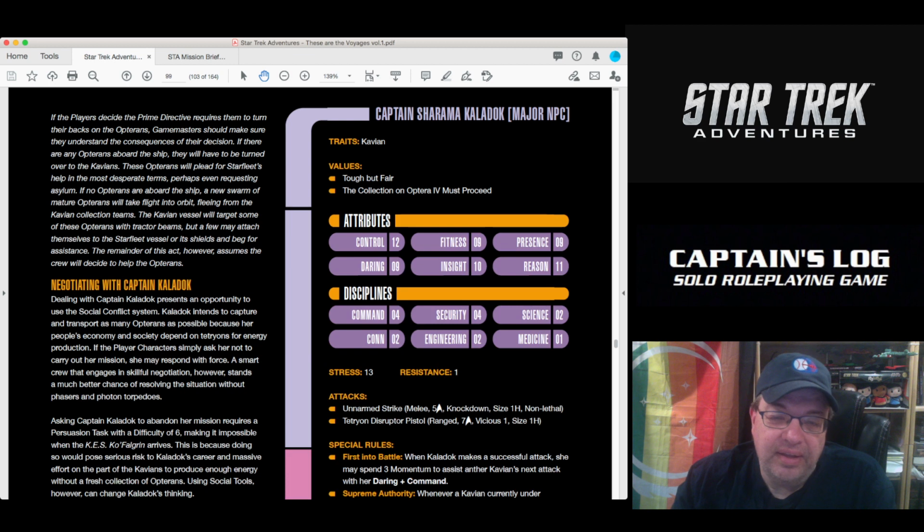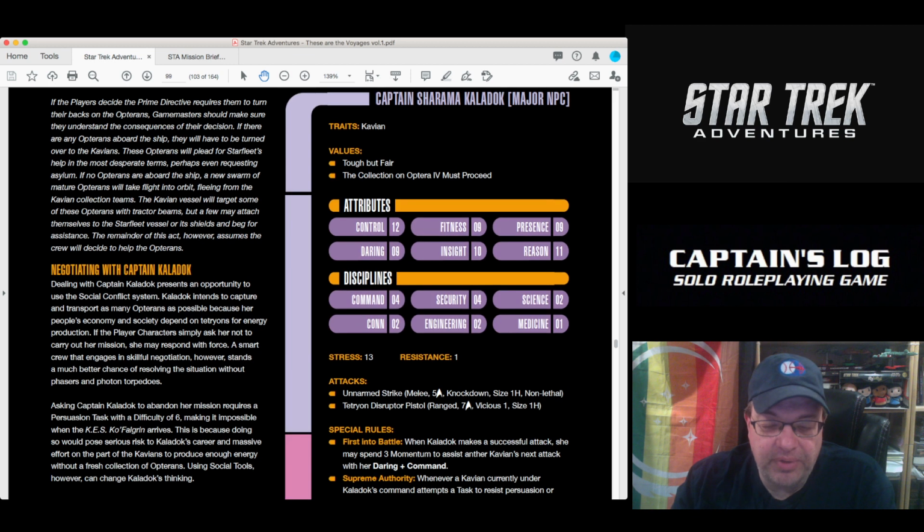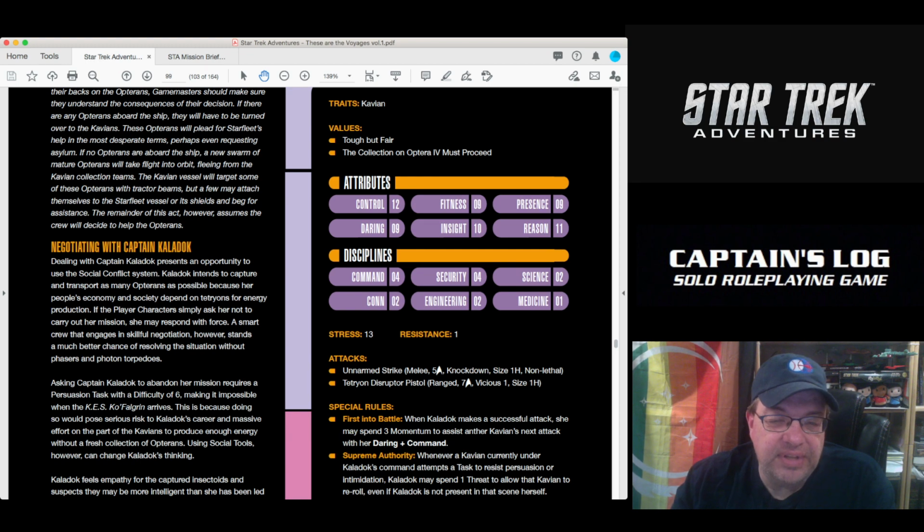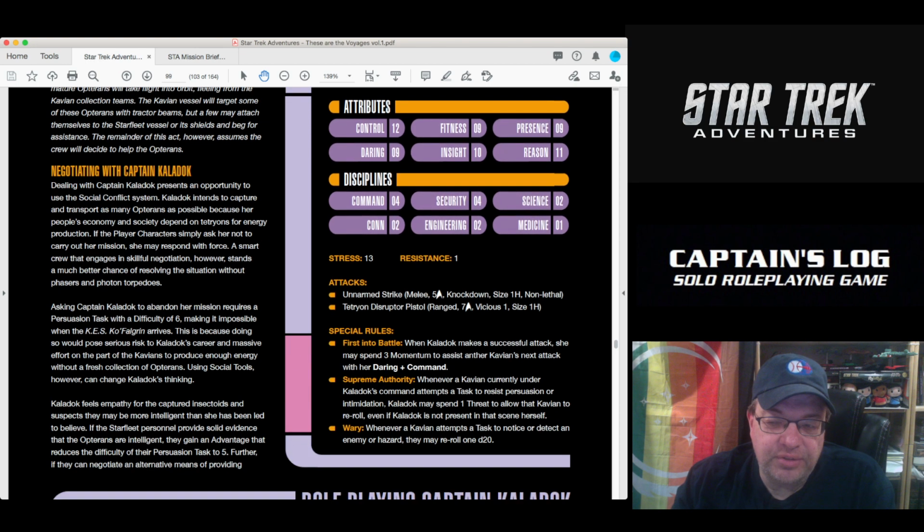Again, moving on, the NPCs have stats. You probably don't really need the stats for the purposes of Captain's Log, but they're here. And what's great about the statistics and the special rules and the attacks, just all the stuff that's built into here, is that you can use all this stuff as story material, right?